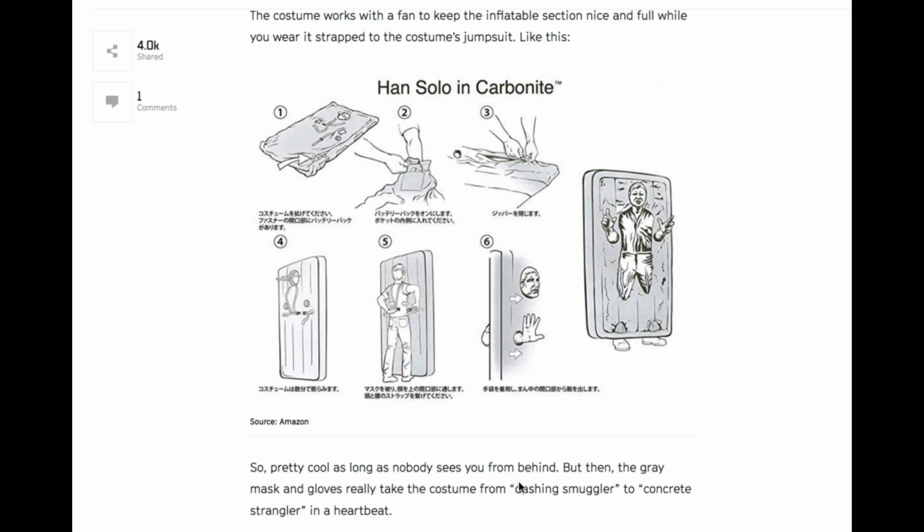So pretty cool as long as nobody sees you from behind. But then the gray mask and gloves really take the costume from Dashing Smuggler to Concrete Strangler and a Heartbeat. I guess if you could find yourself maybe a gray sheet, and you could just tape it to the top, and then you can kind of have it over the back of you, so at least you hide yourself somewhat. Maybe you could just add that little extra touch there.